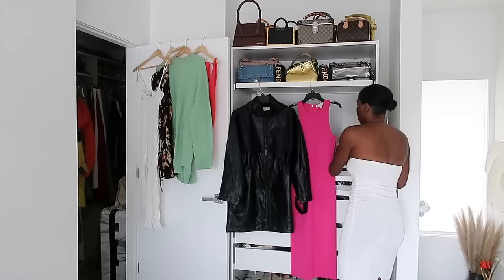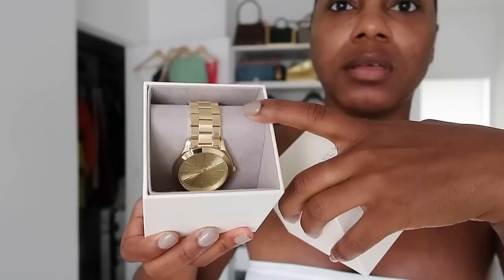And then of course, they're known for their watches, so I got a watch to round out the look. A big face watch. I love big face watches and I love gold.